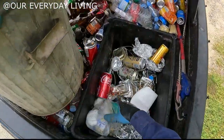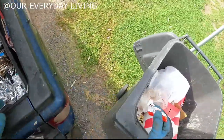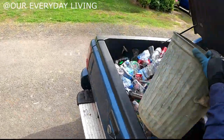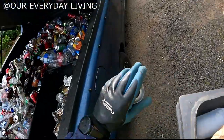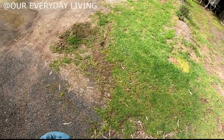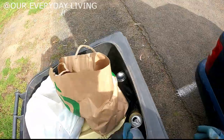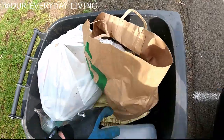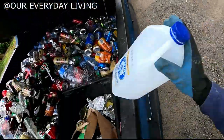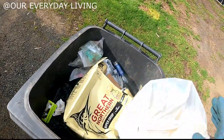Alright. The rubbish there. Move on up. Get stuck into this one. There's it there. I can go out here. Cut the bin down here and I'm not even using it. No point carting it if I don't use it.